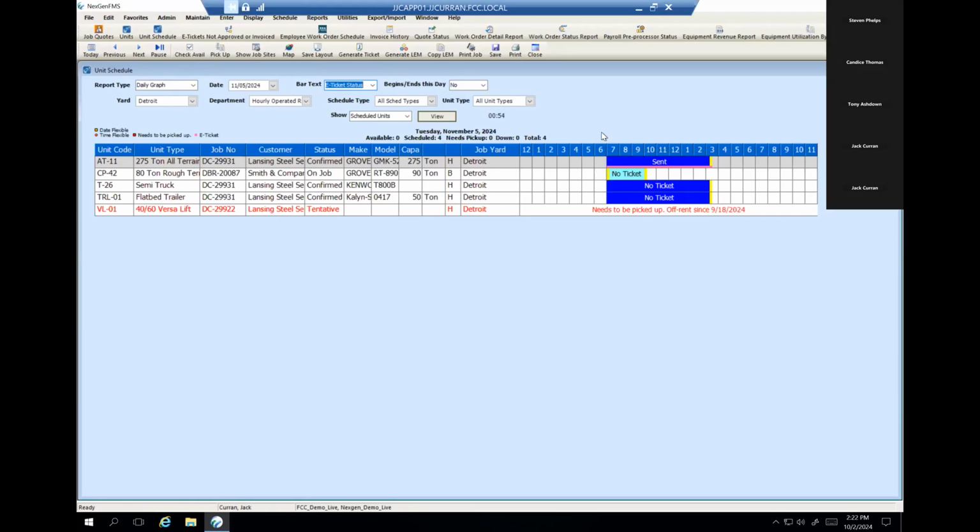And we've seen some major problems happen for crane companies or other equipment companies that have not gotten signatures before starting work. So this is just a way to make sure your company is protecting itself and your employees are protected as well by getting those job site signatures done before starting work.